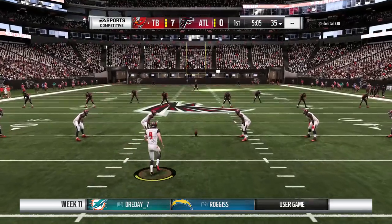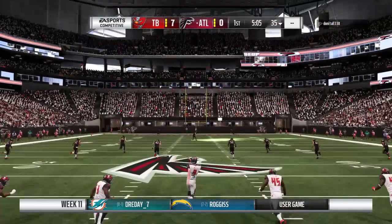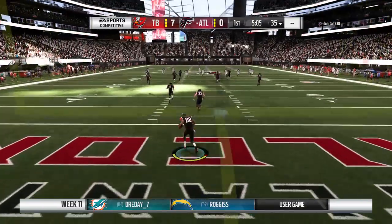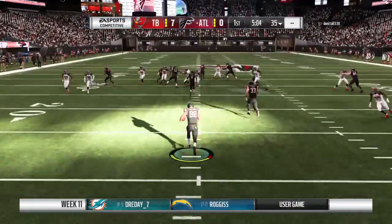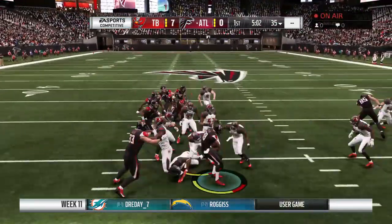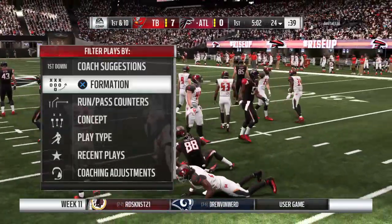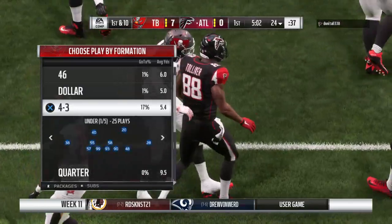Set now to kick this one away, and off it goes. That's fielded in the end zone. And he'll be brought down at the 23, make it the 24-yard line.